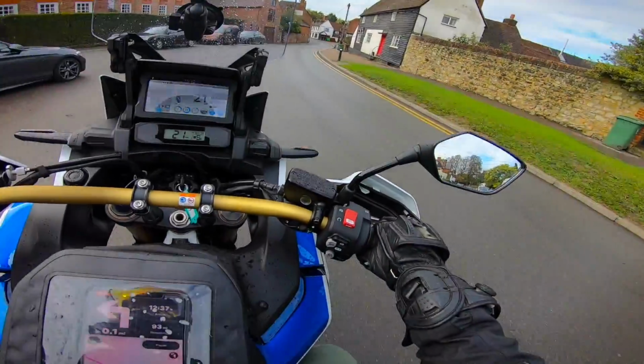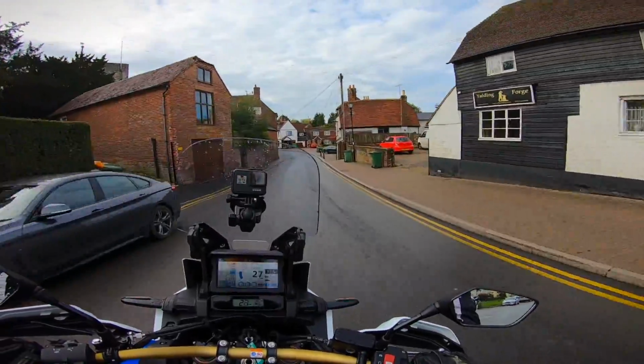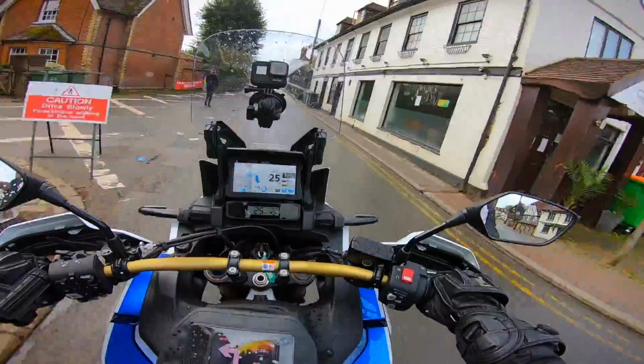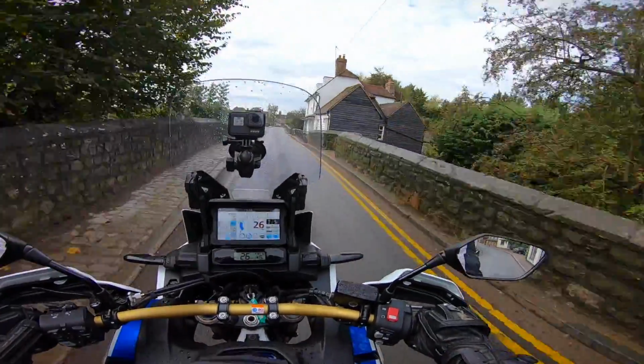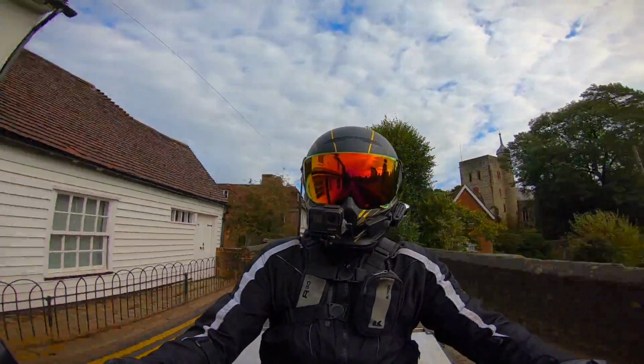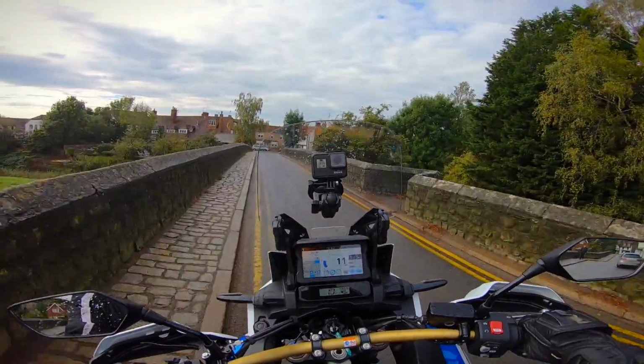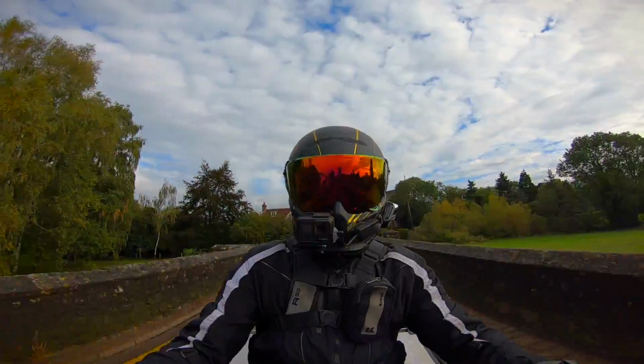For those of you who don't know, my stats: 6'3", 20 stone, a regular 32-inch inside leg, depending what side. Whee! It might be 32.5 inch on one side.